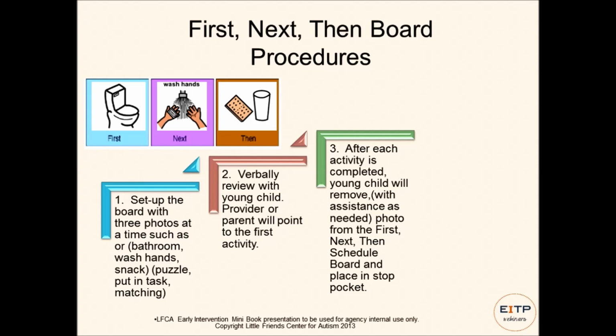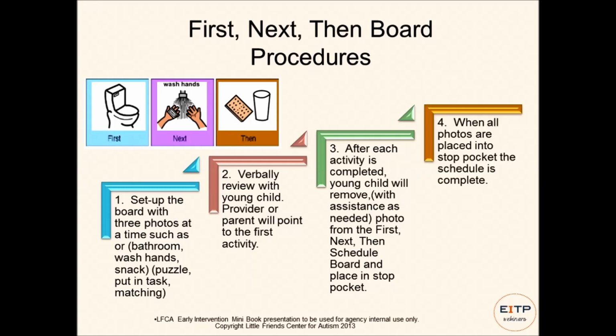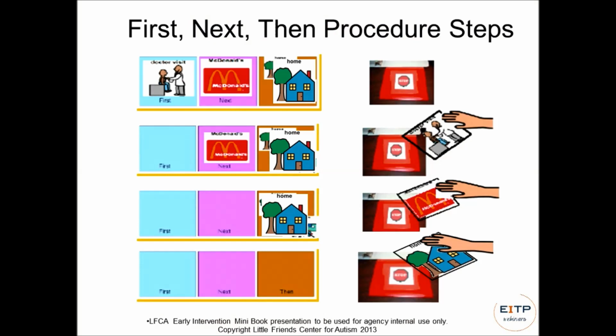The third thing that we're going to do is that after that child is done with an activity, we're going to remove the picture. So when they're done using the bathroom, we take that bathroom picture off, and we put it in a stop pocket, so then they see that wash hands is next and that snack is next. And then what happens is that when all of these photos are in the stop pocket, the schedule is done. So after wash hands is done, it goes in stop, and after snack is done, it goes in stop, and then we can add other pictures. So that's kind of the process for using the first, next, then board.